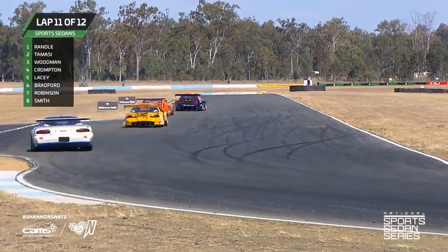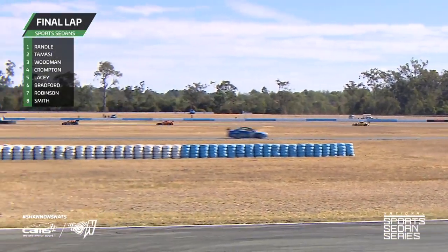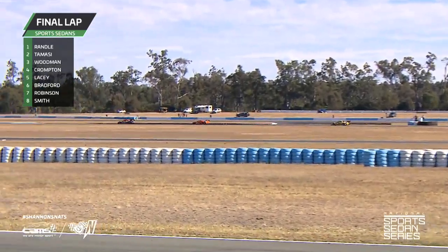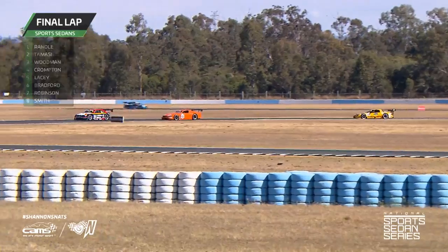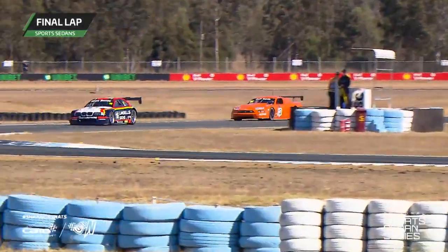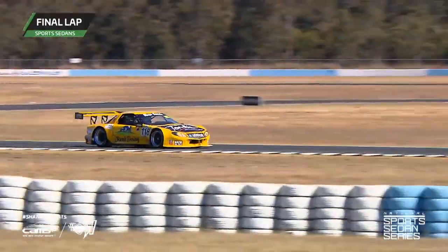And the gap is over 7 seconds now between first and second, and quite a gap back to this great battle that's been happening all throughout this race from the very start and still continuing. So there's a 1.2 seconds difference in the last lap between our race leader and second place there.